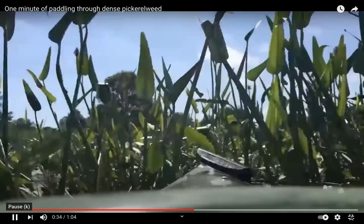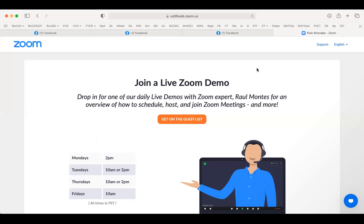And then finally, I need to stop share, and then I need to share screen, and I need to go to Safari. I don't know what, oh, that's a Zoom thingy.